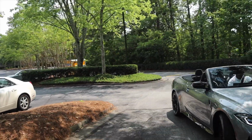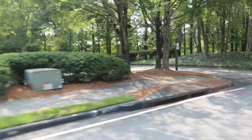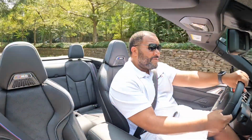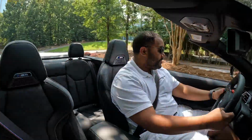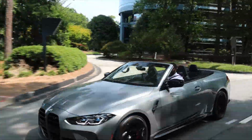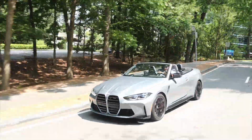This is really a pretty car though, folks. This color combination with this gray and black really sets a certain tone with this car. It's very, what's the word I'm looking for, a phrase? It's very mellow. It's just a good looking car.